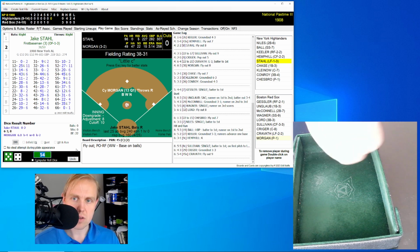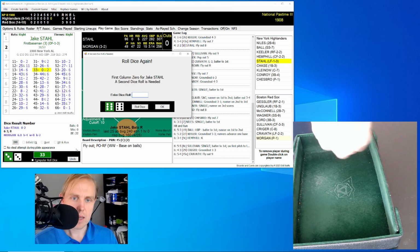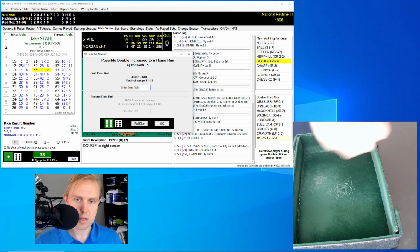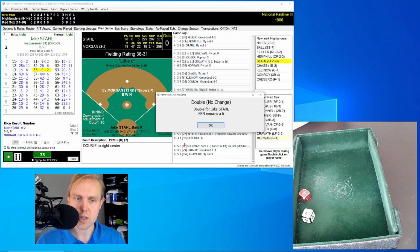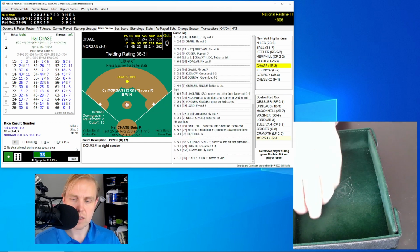It'll be Jake Stahl. Stahl rolls a 33 for a 0. And his next roll is a 16 for a 6. Now, there is a chance of something else happening here. The roll's a 46, so it won't be changed to home run. It's a double for Stahl. And that's how the 7th inning is opened.